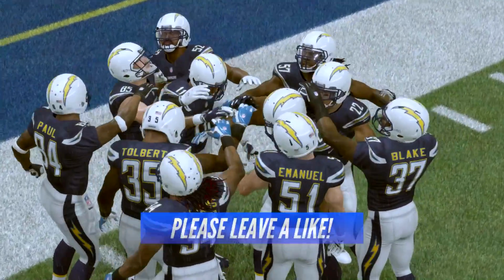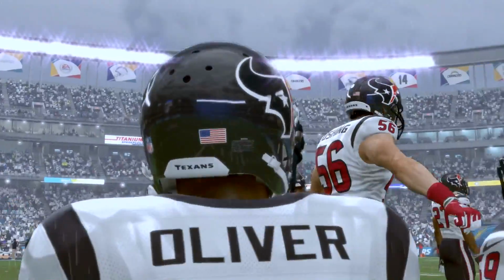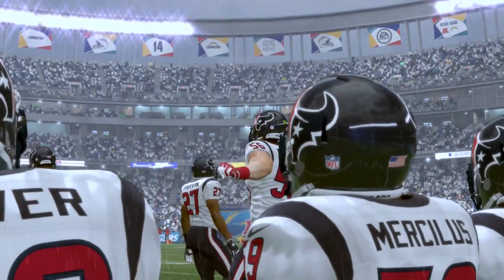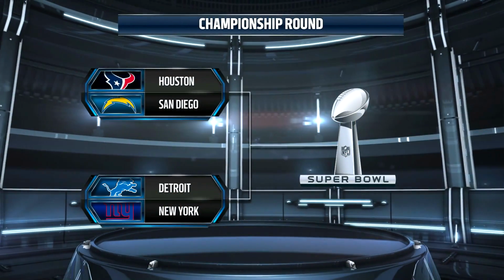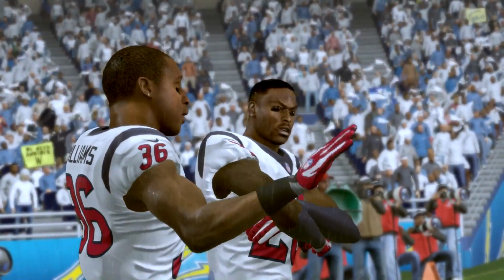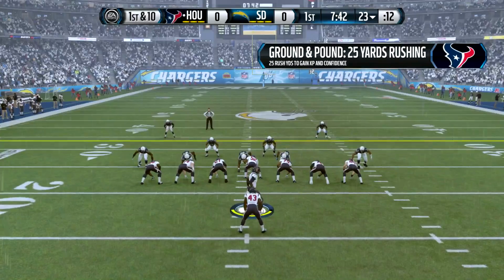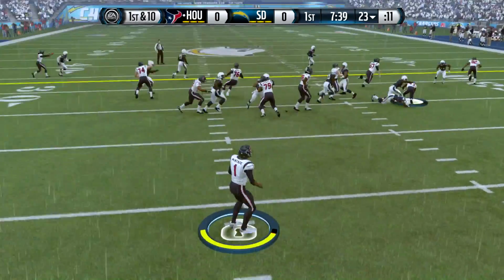It is the AFC Championship game as one of these two teams will move on to the Super Bowl. The Texans are on the road after a divisional round win last episode, and the winner of this game will face either the Detroit Lions or the New York Giants. So can Andy McKenzie help step up this week in a game against the second best scoring defense this season?